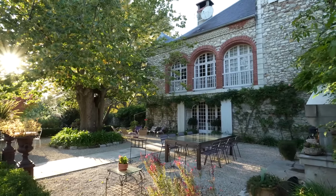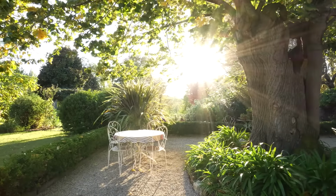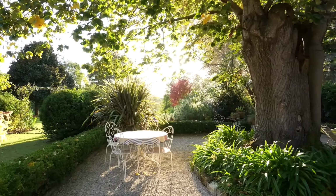So I basically looked at a few houses in the area, some of them disastrous, as you often do in France, with umbrellas in the lounge room with torrential rain and holes in the roof, and projects far bigger than we could actually envisage or have the budget for.